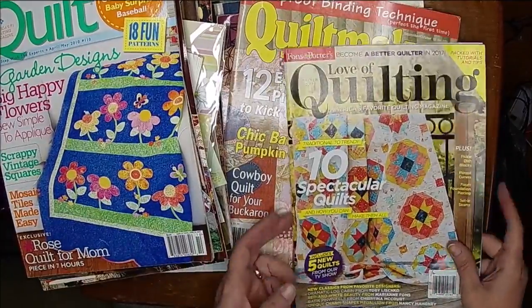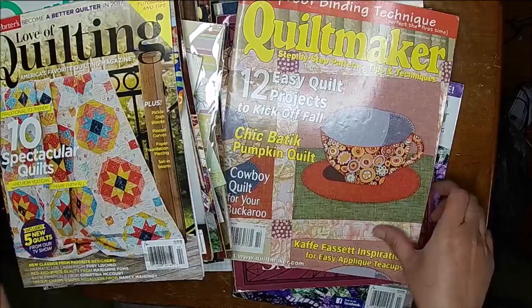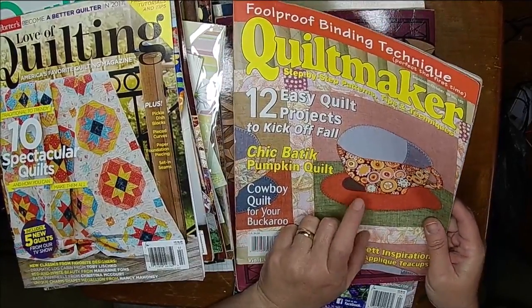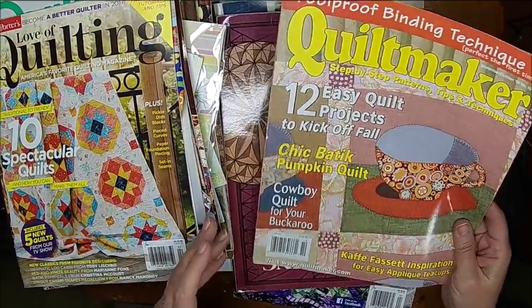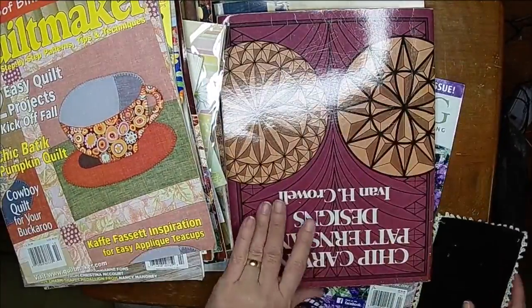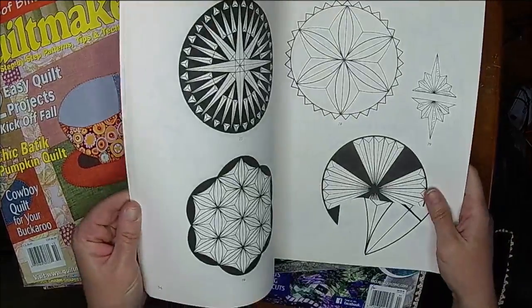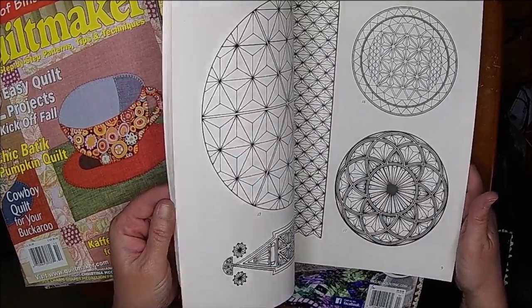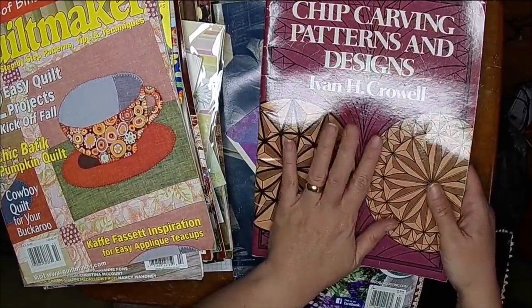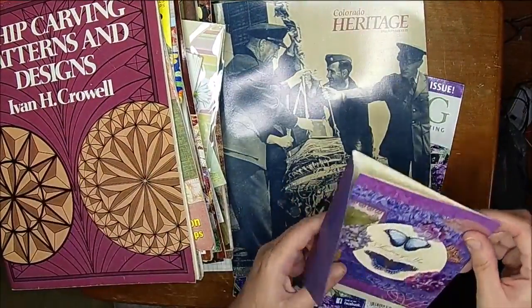Very pretty. Another one. I have a love of clippings, so I went in one direction, and he went in another direction. Ooh, I like that. And we just kind of met in the middle and put our piles together. Chip carving, because he does do carving, and he has a few ideas for junk journals, and that's really cool. I've never done chip carving. He's always wanted to, so I have chip carving knives, but, you know.